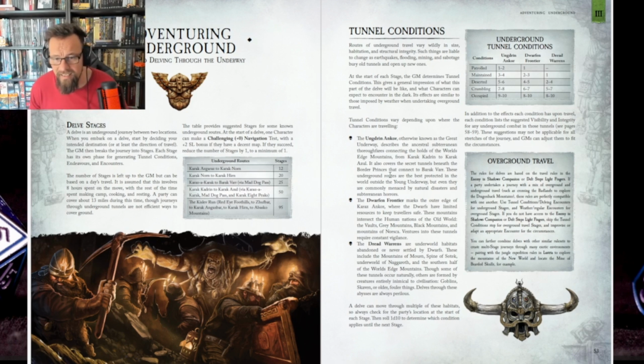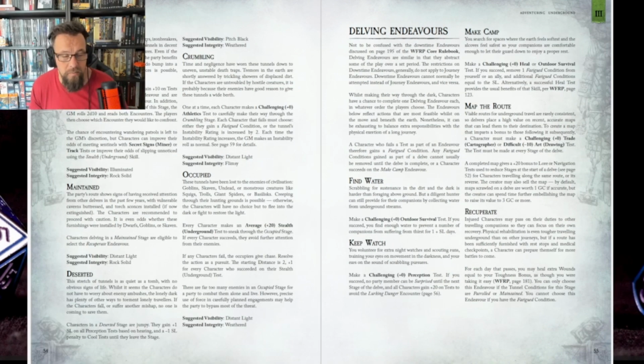But the first thing you're going to look at is the conditions of the tunnels themselves. Depending on the area in general, how close you are to any of the holds will determine whether it's more likely to be patrolled or occupied or crumbling down, because obviously most things nearer a dwarven hold are going to be looked after, protected, cleaned up, and maintained, that's the word I'm looking for. Like all of these Cubicle 7 books, it then breaks it down with a bit of a descriptor, as well as some game mechanic rules.